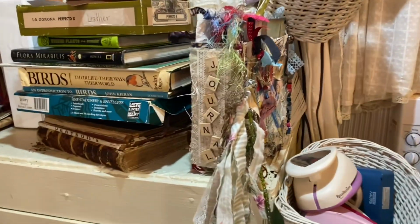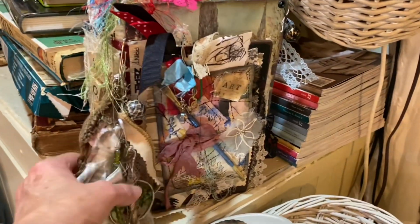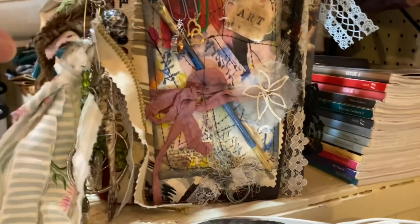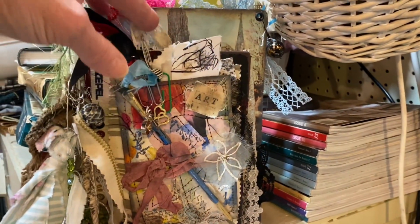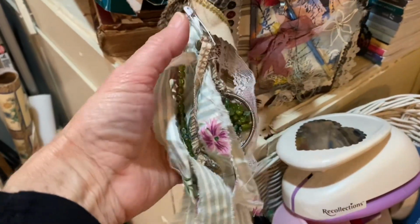And this journal, oh my goodness, I have to show you this beautiful journal soon. I'll give you a sneak peek. Mary made this and sent it to me. Just look at the front. I'm in love with this. I had to just sit and sort of soak it in. Look how beautiful.